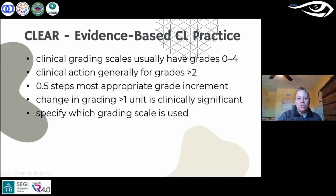Clinical grading scales, just a quick word about those. Remember that when the grading is more than grade 2, we probably need to do something about it, either treat it or change something that the patient's doing. We usually grade them in half steps from 0 to 4. And if your patient goes from, let's say, grade 1 to grade 2, that is a clinically significant change. If they only go from 1 to 1.5, it is not.